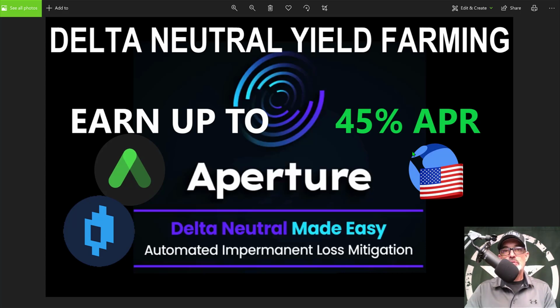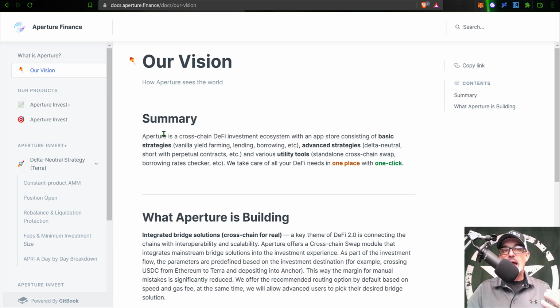Now, if you're not familiar with Aperture Finance, we can jump over here to their docs, and in summary, Aperture is a cross-chain DeFi investment ecosystem with an app store consisting of basic strategies, which will include vanilla yield farming, lending, borrowing, advanced strategies, which covers that delta neutral strategy, and then they're going to have some utility tools like standalone cross-chain swaps, borrowing rate checker. It looks like at the end of the day, they want to take care of all your DeFi needs in one place with one click.